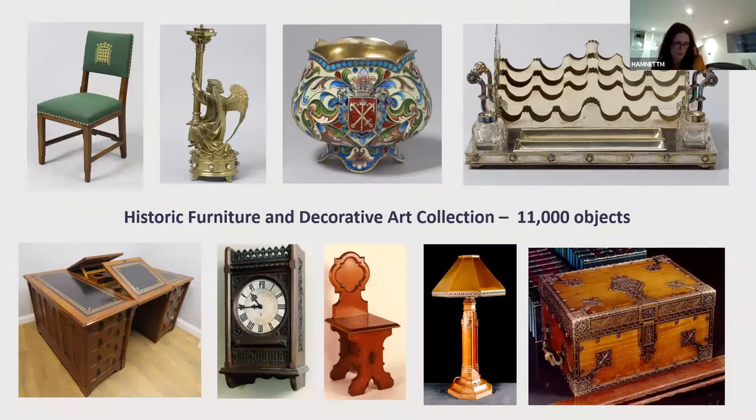And then about 16% was designed by Giles Gilbert Scott, who furnished the bombed areas of the House of Commons after the Second World War. And he actually, in quite a lovely continuity, carries on the Gothic Revival theme in a lot of his interiors. Now, the historic furniture and decorative art collection has some really unique objects, like the monarch's throne in the Lords Chamber, and the peer's sideboard, which is a fantastic piece of carpentry in the Lords, but also a wonderful table designed by Gilbert Scott, which has ribbons of wood from 12 countries of the Commonwealth. So you really get a sense of how the objects speak of parliamentary history.